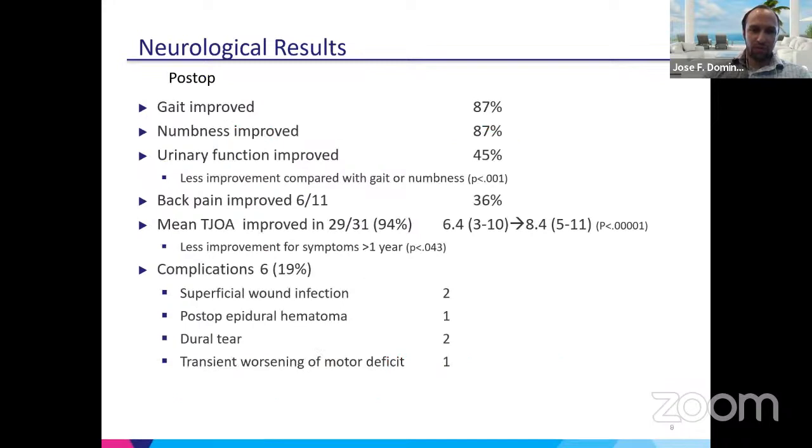Postoperatively, after surgery, the patients did well with improvement in gait and numbness. Urinary dysfunction was less likely to be resolved, specifically as compared to gait and numbness. The Thoracic Japanese Orthopedic Association score did improve significantly pre to post-op. However, those that had symptoms that were greater than 1 year were less likely to improve. And this is a list of the complications that we're seeing.